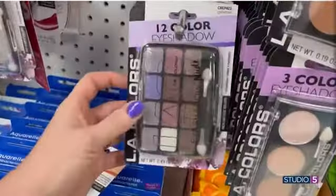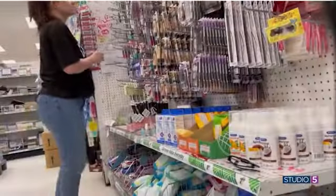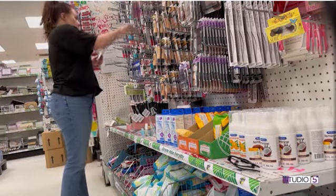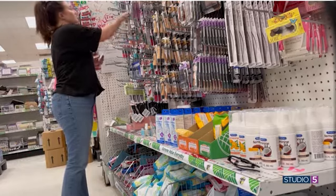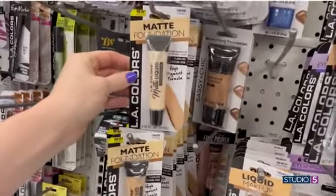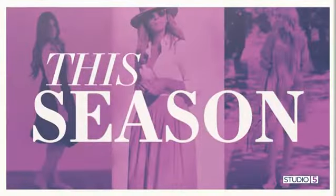All right, we've all been there. You've seen them at the dollar store. Well, the dollar store is the place to find bargains on almost anything, including makeup, but is the beauty aisle really worth checking out, or should you just skip it entirely? According to Studio 5 beauty and style contributor Megan Moore, the answer might surprise you. She steps in to break down the dollar store beauty bargains and give us an opinion here.